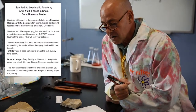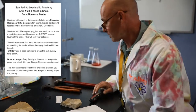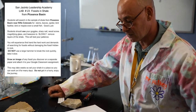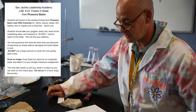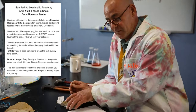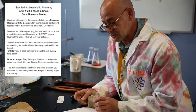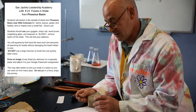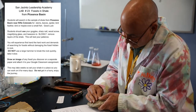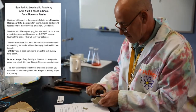All right. Hey, I'm going to follow directions on this sheet here, and it says to use my sharp nail, wood screw, magnifying glass, and tweezers to slowly, in all capital letters, remove layers of the shell. This will test your patience. You will experience firsthand the hard work and demand of searching for fossils without damaging the fossil hidden in the rock. I'm going to have trouble with this one here. It's kind of hard to find a spot to begin with, but I see there. Voila.